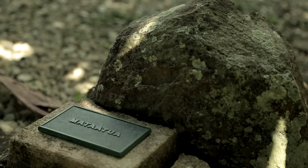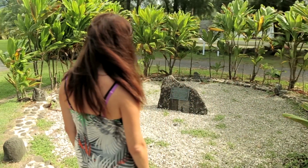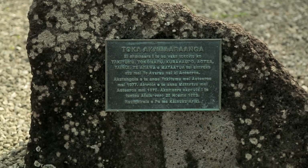One of the key things that I'm looking for in terms of my very first te tau is the symbol of the frigate bird. For me, the frigate bird represents my journeys around the Pacific. So as a Pacific storyteller navigating our beautiful lands, I'm hoping that I can forever imprint that as a story on my skin.